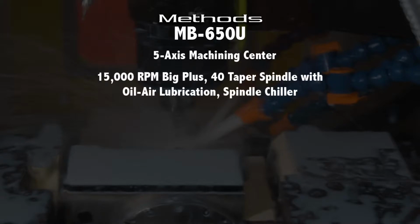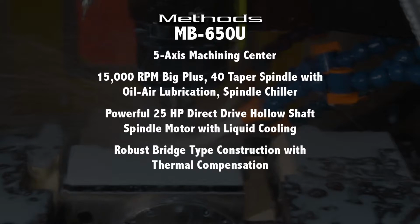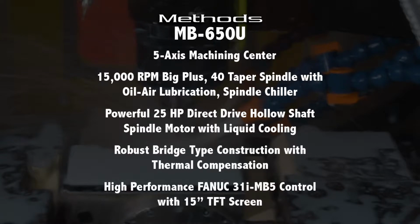It comes standard with 15,000 RPM. It has an air oil spindle, it has thermal compensation, it has a chiller, a spindle chiller, and it also has a liquid cooled spindle motor.